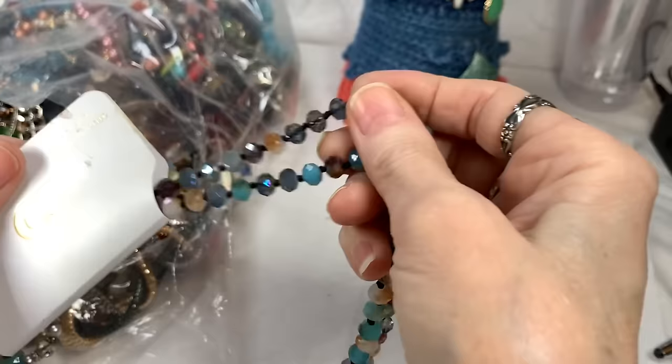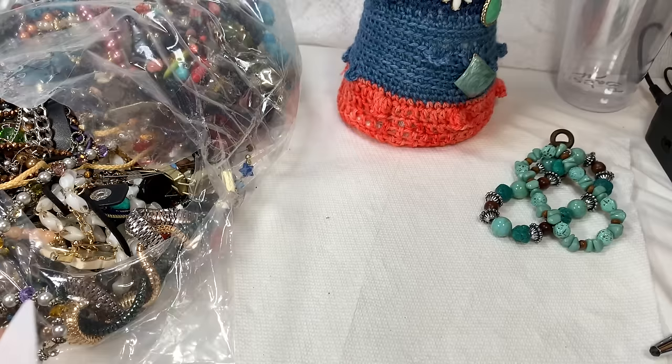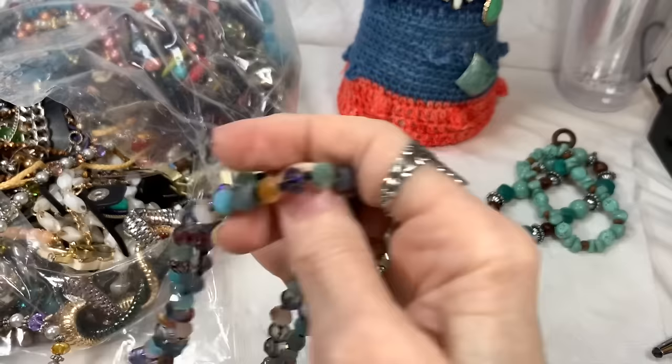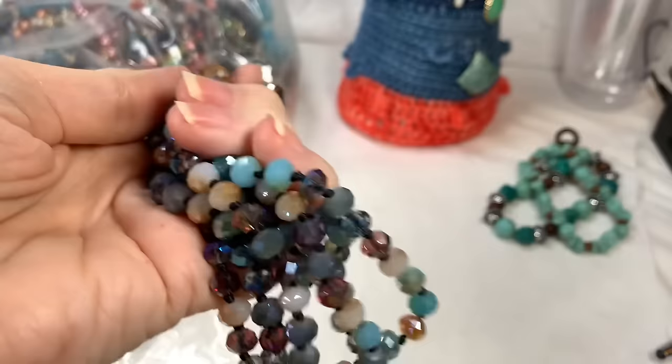Let's see, does it have a clasp? I kind of want to take it off of this card so I could get a good look at it. I hate to do that, but we have to look at the beauty. Don't let me cut it. I'm not. I'm being very careful. Okay, we got it off. Now we can take a look. So it is not a clasp, which I love that too, because then you can do so much with it. You can double it, triple it. Oh my goodness, another stunner.